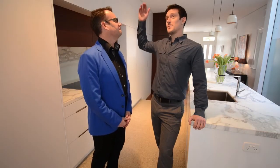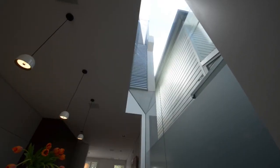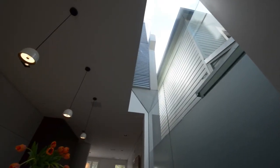So, Oliver, this space is really quite small, but it certainly feels bigger than it is. What are the ceilings here? Ceiling here in this space is 2.7. Where it steps down, it's 3, and at the back, it's about 3.3. So why do you do that? Why do you have different heights?